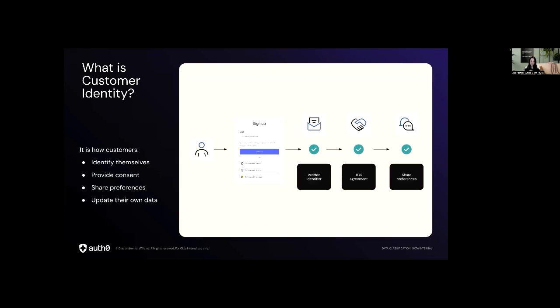So what is customer identity and how does it work? In layman's terms, it's how companies let their users access their digital properties, and it's how customers can engage with those services through registration and login, being able to consent to their data that's being used. And it's also a means and a way for customers to share and update their preferences and directly engage with your service day in and day out.